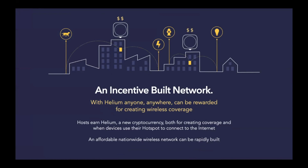So Airbnb, they are the largest accommodations provider in the world, but there are no Airbnb branded hotels. And instead of trying to compete head-to-head with Hilton, Hyatt, or Marriott, they were able to build a community to provide these accommodations or shared spaces. And so the approach that we took was, what if you could incentivize anyone to become a network provider and let them earn rewards?